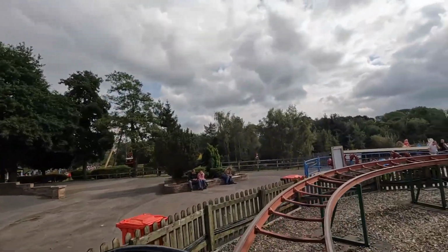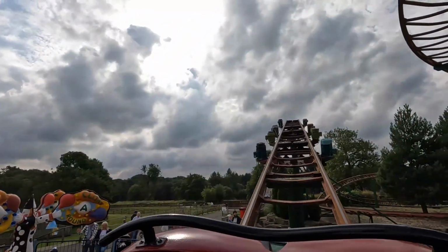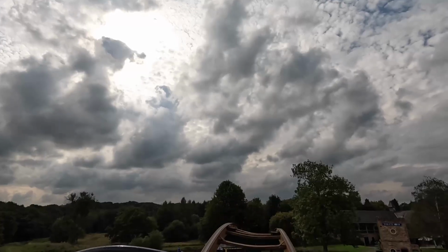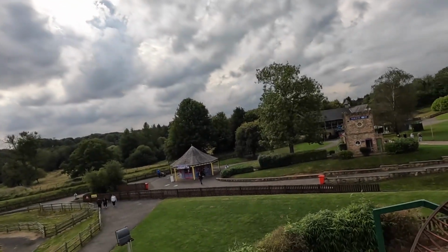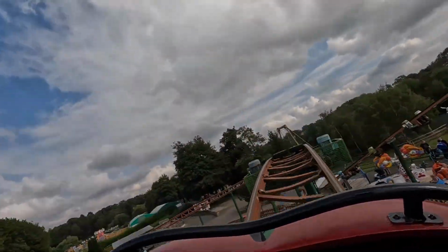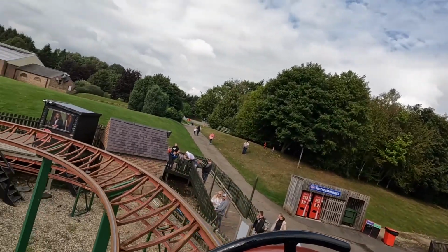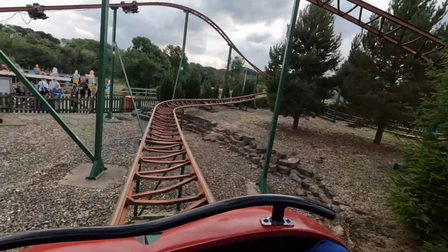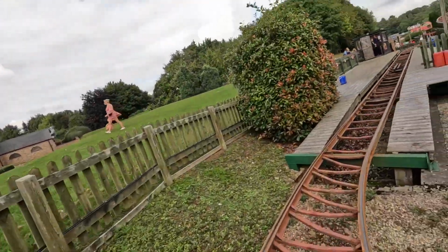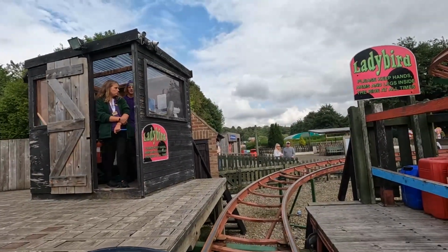And back round for round 2. Here we got some fans of the channel behind. Hey! Nice booster wheel lift hill. And here we go again. Lap 2. Considering its age, this is a good coaster. I like it. And brace for the brakes. Hey. Oh. And there we go, Ladybird.